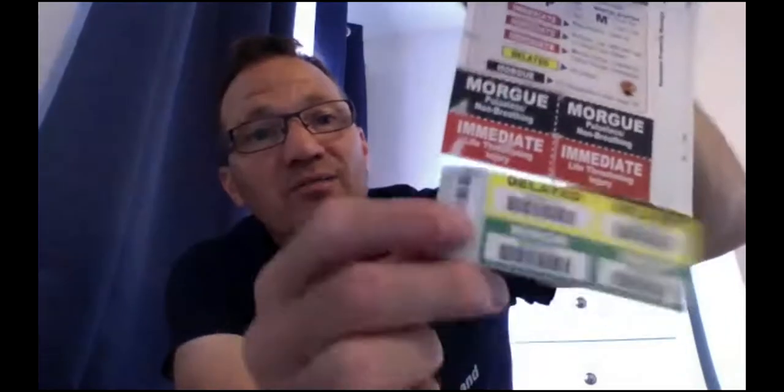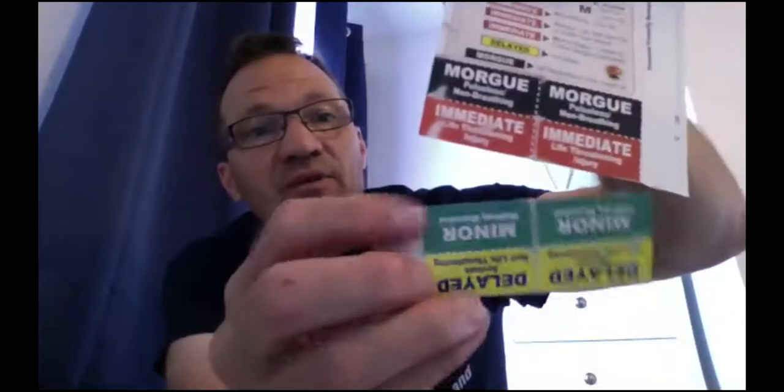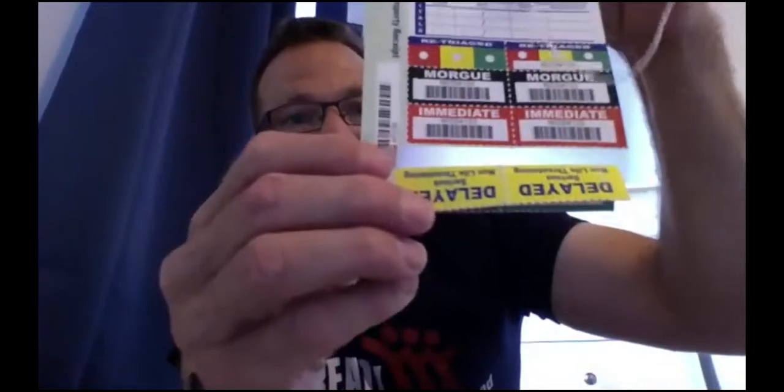And now when you quickly look at this tag, he is classified as immediate. So if we go back and reassess him, we can't glue this back on, but we can give him a new tag. And if we feel that he is now coming around and maybe at delayed, then we would give him another tag, okay? But again, he would be first classified based on the RPM as immediate.